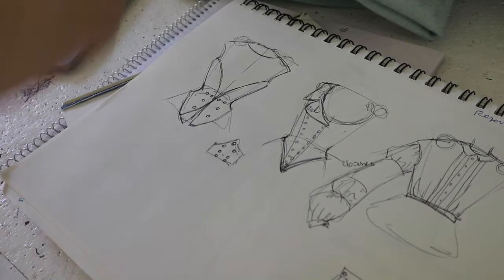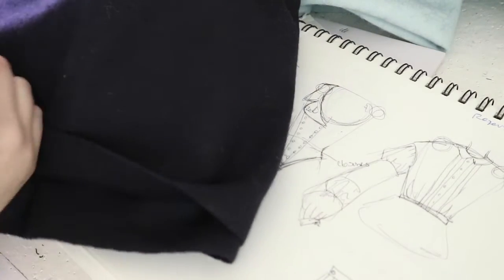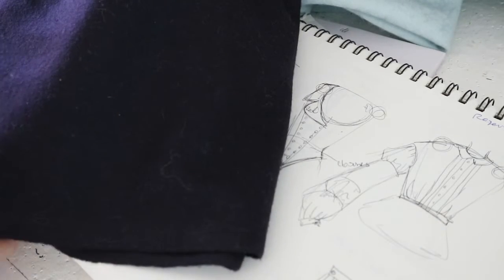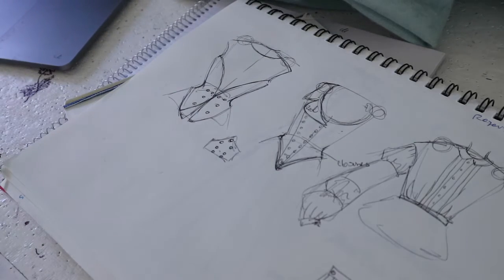So I recently found this wool on fabric.com, and it's this dark navy wool, and it was $10 a yard, and it is the most beautiful wool melton I've ever felt. I have no idea how this is so cheap, but I am so pleased with it. And I purchased 5 yards, intending to make myself a coat out of it.